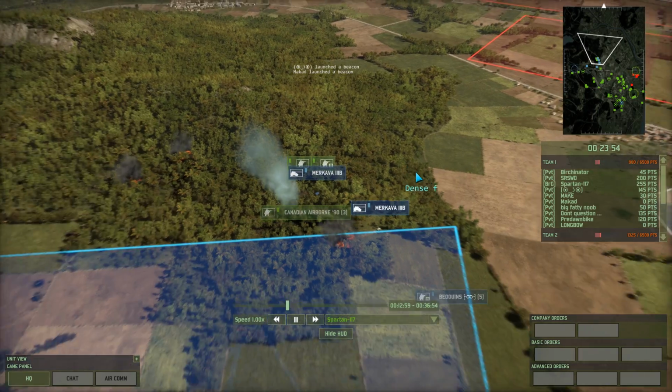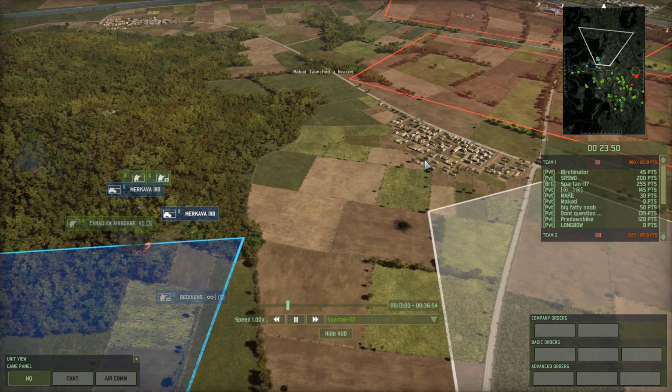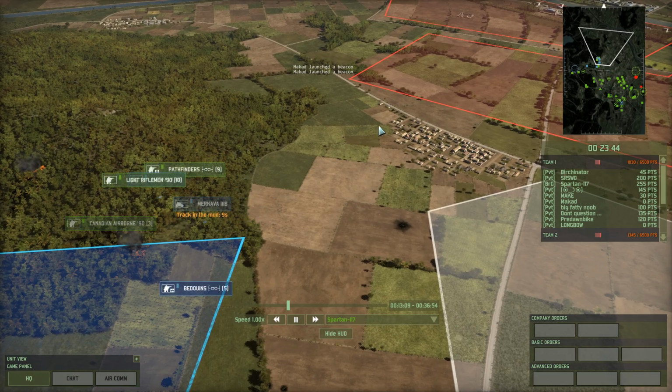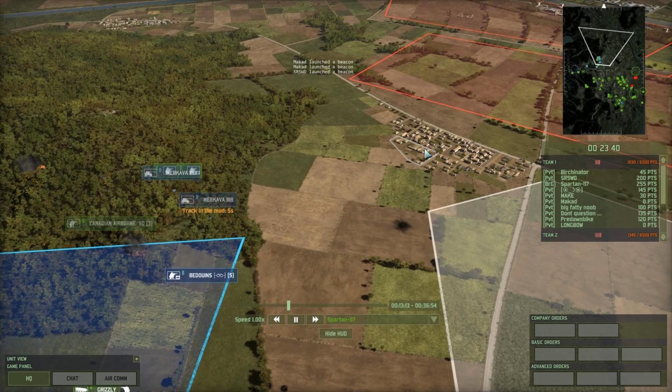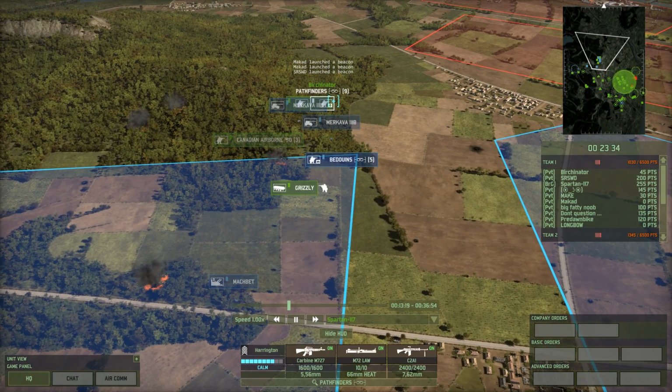Alright, back to the left. Let's see how far we can push. This town would be the next logical stop. The Merkavas especially could be very handy to support, unless the enemy has parked HGMs in here. If they did that, then it's going to be a little bit more tricky to get in here. And for the moment, just doing a bit of scouting ops should be the priority.